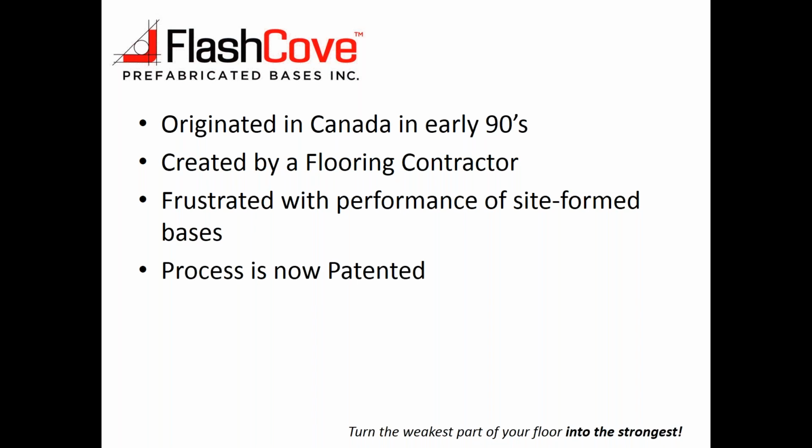It is a patented process. The person who came up with it took the time to get it patented because of what they felt they had created and what they felt this product or this system could do for the industry and the flooring industry that we're in today.